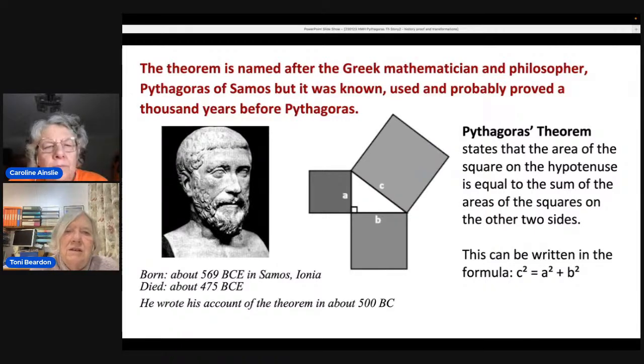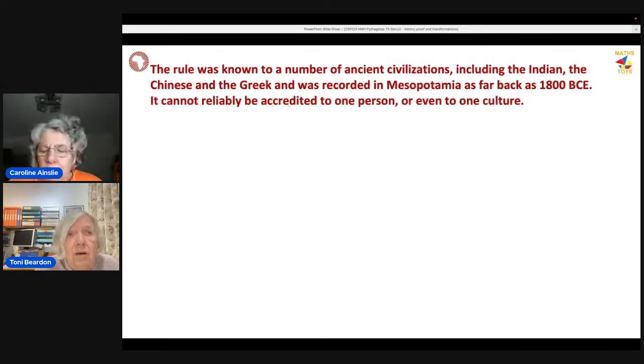So what we're still talking about is this theorem that's named after Pythagoras, but was known thousands of years before Pythagoras and used. It states that when you have a right-angled triangle, the area C squared, where the hypotenuse of the triangle is C, is equal to the sum of the areas A squared plus B squared of the squares on the other two sides. So that's Pythagoras' theorem.